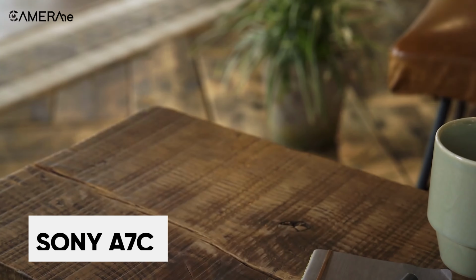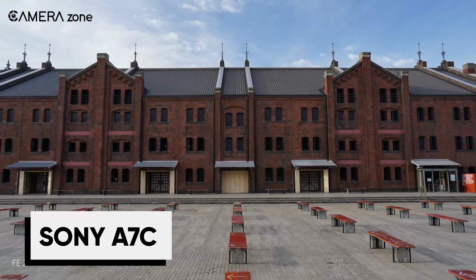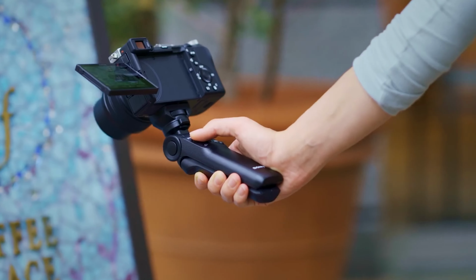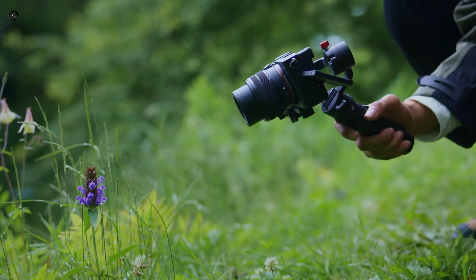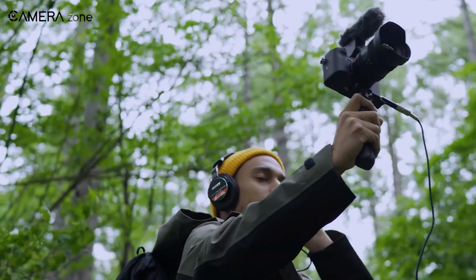The Sony A7C is the smallest full-frame interchangeable lens camera from Sony. It features a 24-megapixel full-frame sensor and image stabilization in a body that'll remind you of the APS-C sensor A6600. The Sony A7C offers an affordable entry opportunity to introduce yourself to the Sony ecosystem, where the main selling point is its size and compatibility.